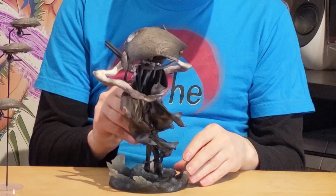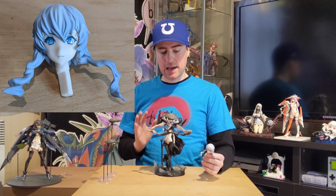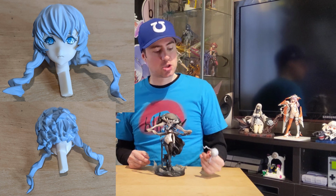Of course, this thing pops out all the time. She comes with an alternate head, if you don't want this epic headpiece, which honestly I think is the reason most people bought this. But let's say, okay, I don't want that, it takes up a little bit too much space, you get the option to opt out and swap it up.